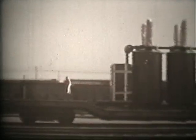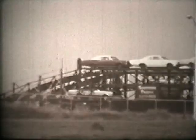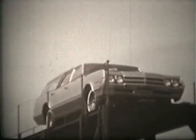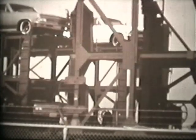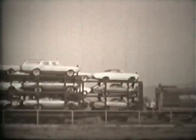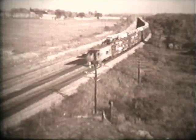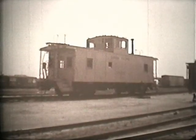Some freight cars are specially built to carry only one type of freight. The last car on a train is called the caboose. This is the home for the men who work on the train while it's moving from town to town.